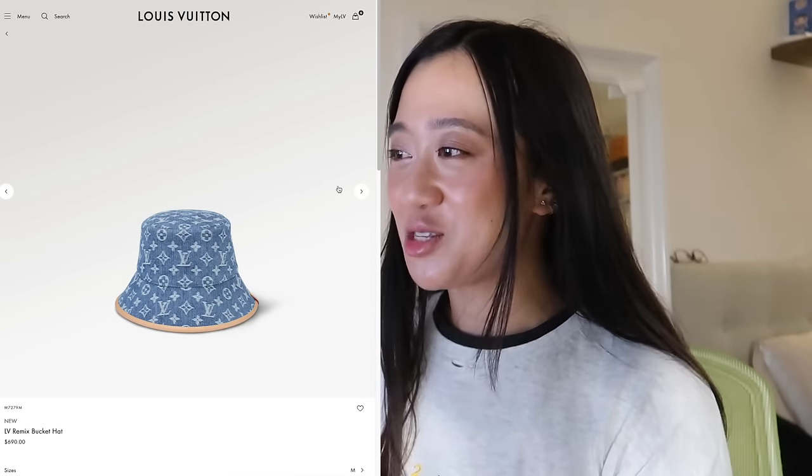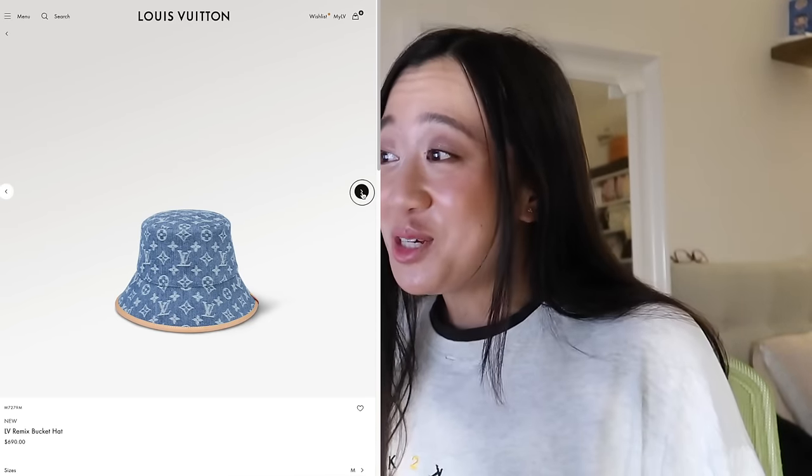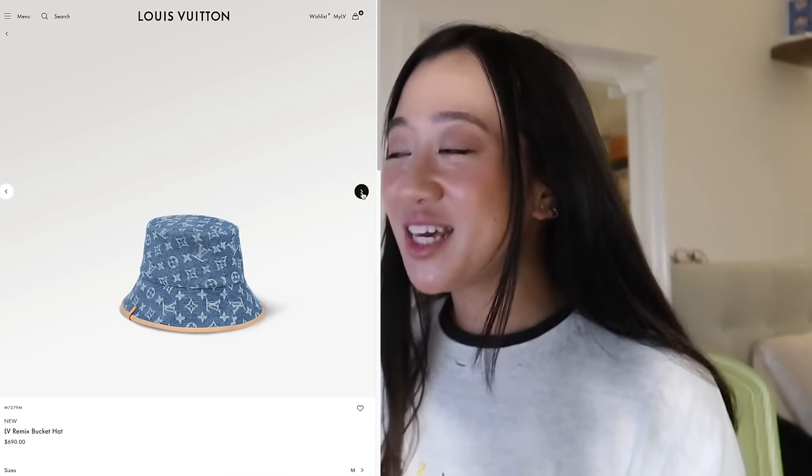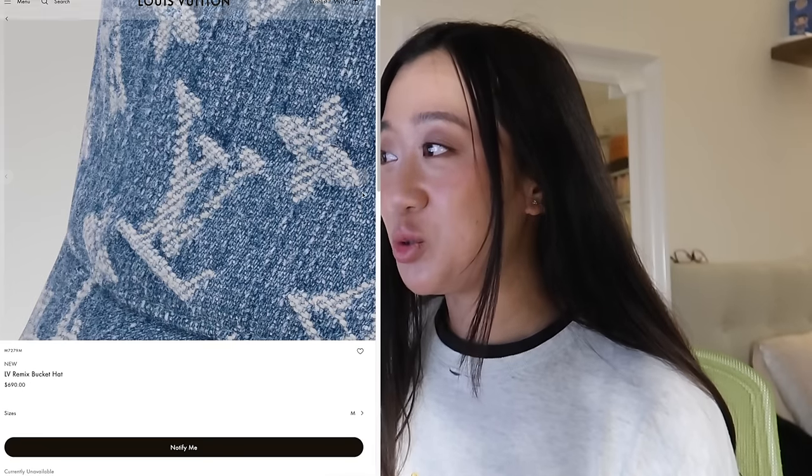And then last but not least, of course, we're going to talk about the Louis Vuitton remix collection. So there are so many pieces in this collection, and I'm just going to talk about my personal favorites and then just some of the most popular ones. So to start it off, the only accessory is this bucket hat, because you guys know me, I'm looking for a bucket hat, and I really, really like this. I feel like it's totally giving Y2K, which is what it's supposed to be. I really like it. I truly, truly do.